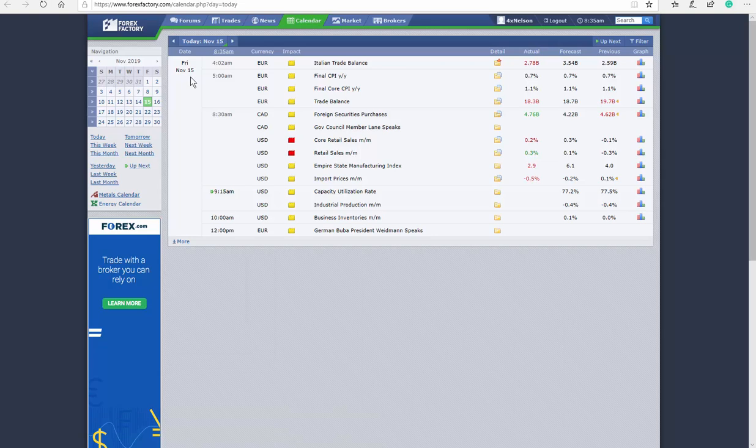Friday, November the 15th, here at 8:30 a.m., it's the US dollar core retail sales. This particular one is negative, so negative usually means we're selling the US dollar. And the retail sales month over month, they're both month over month, and this one is positive. So this is mixed. Can go down, can go up. I don't know, nobody knows, but my PIP trigger knows.